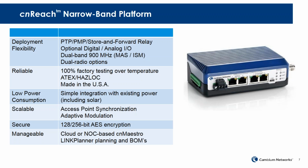Optionally, you can have some specific digital and analog I/O built in. In the 900 megahertz version, you can use both the MAS licensed 900 as well as the ISM unlicensed 900 on the same exact piece of hardware. So I can start out with ISM unlicensed spectrum and then later on move over to licensed if it makes sense. Or I can certainly carry the same product throughout my field and use in some cases licensed and some unlicensed, but the exact same piece of hardware, which really helps out with sparing strategies and deployment training and that sort of thing. We also offer dual radio options, which allow both point-to-point links, but also store and forward or back-to-back relay configurations, which I'll talk about in a bit.